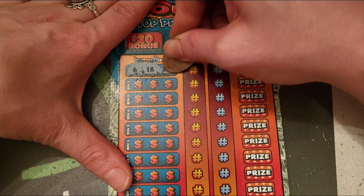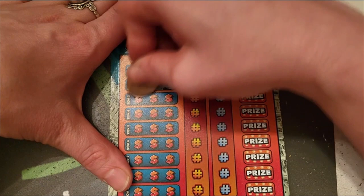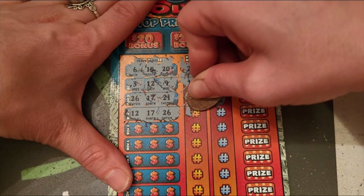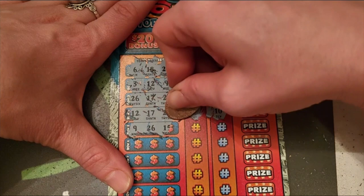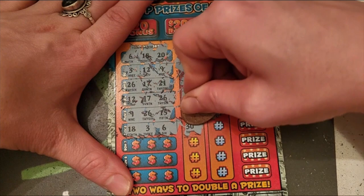Got a little baby 6, an 18, and a 20. 25, and 13. Nope. A 3, a 12, a 9. A 16, and a 7. Nope. We got 26, 17, 21, 22, and 14, 12, 17, and 26, 8, and 10, 9, 26, 15, 11, and 27. Ah, so close. 18, oh, starting to blur us out. Oh, no. 18, 3, and 6. We got 30 and 5, 23, 9, and 15.